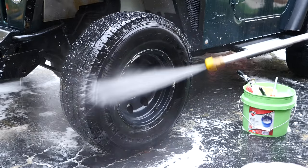Like I mentioned when I was doing the fenders, this tire gel does a really good job at cleaning up the tires, and I also used it on the inside of the rims and on those plastic center cap covers to kind of give them that brilliant shine as well and that matte finish that I'm looking for.